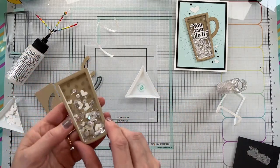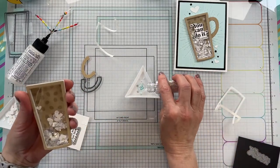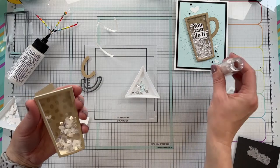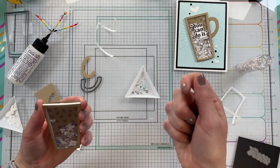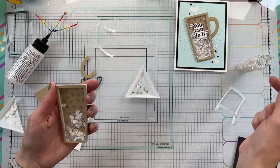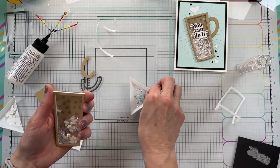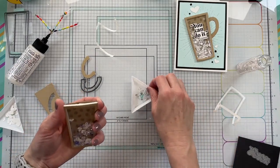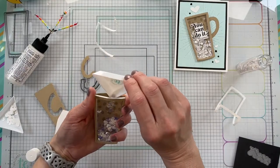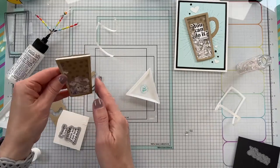Shake it around. It looks like most everything stayed upright. I think I want just a smidge more of my little shaker bits. I like to shake them into something or use a scoop, because then I can control how much is going in, because I've said, okay, this looks nice. I like this amount. I'm going to move these bigger ones off for this time. And I can add it. That way I have full control of how much I'm adding.